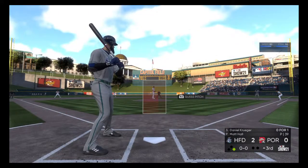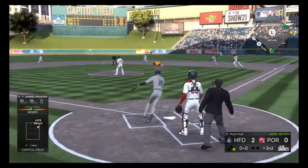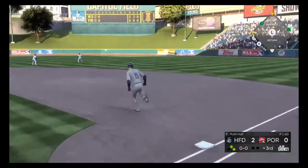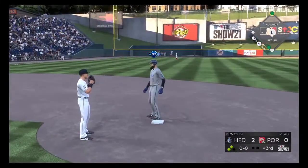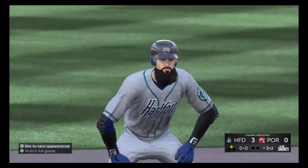So now here is Daniel Kruger. Flew out last time up. First pitch coming, here it is. Stung into the gap in right center for what should be extra bases. Go on, go two. Add on to their total as the run scores all the way from first.